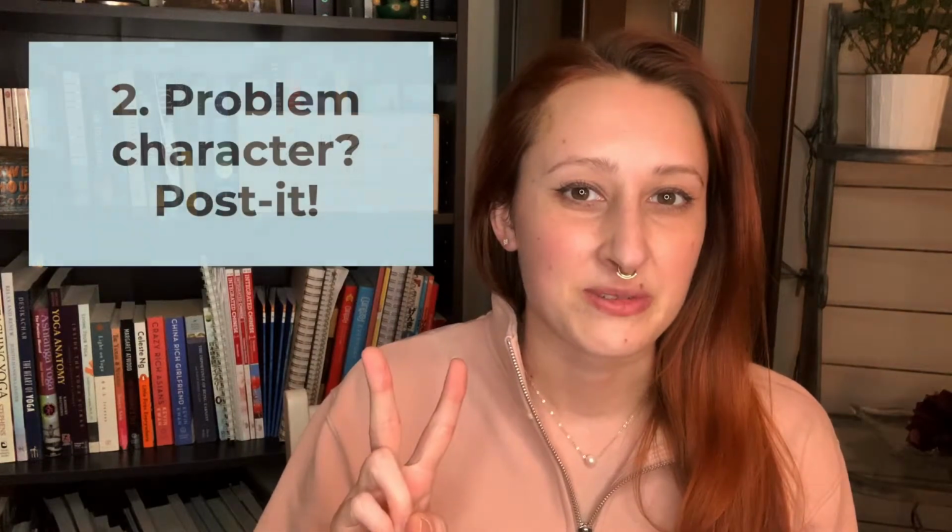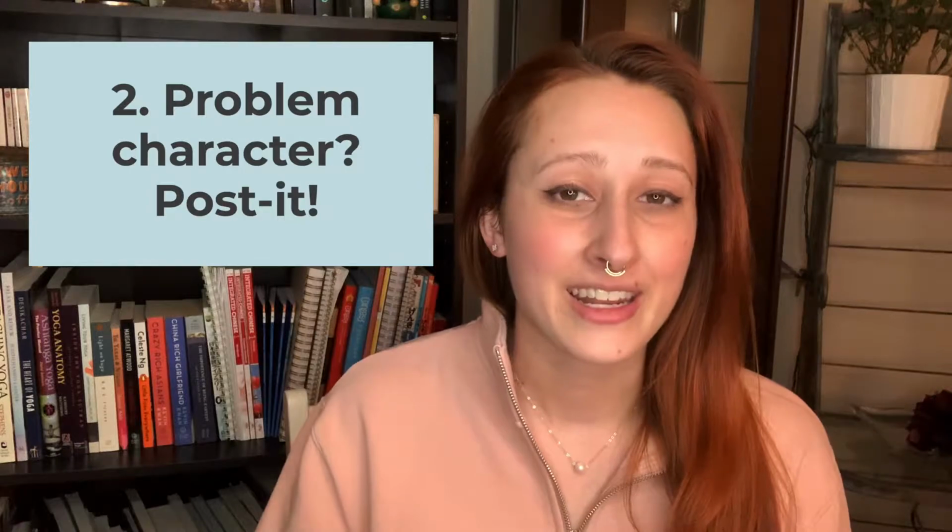Tip number 2. Have a problem character, write it out on a larger piece of paper or on a post-it note and put it on your bathroom mirror or on your fridge or on your car's dashboard or anywhere else that you're going to see it throughout the day. If the vocab word is actually a word that you can find in your house, then go ahead and label that. My next category of tips is basic recall and vocabulary retention.